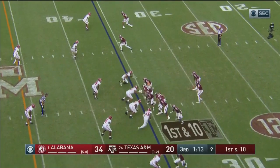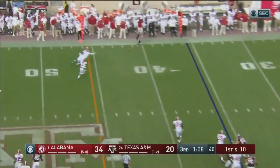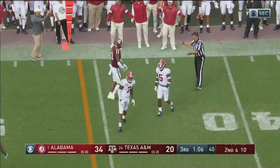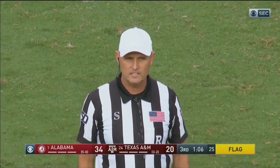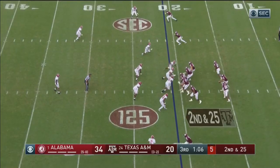With a little over a minute to go in third quarter. Play fake. Mond in trouble. Throws on the run. Is it going to be a flag out there? And guess not. After the play was over, unsportsmanlike conduct on the offense, number 13. In a full backfield.